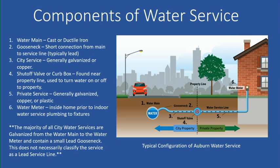Just for everybody's background, I stole this picture off of the website, so there may be some copyright infringements here. But a lot of communities have been spending an awful lot of effort, time, and money on lead service line programs, and as such, there's a lot of information out there. We haven't had to, because generally we're in fairly good shape. But the service line is broken down into basically six components.